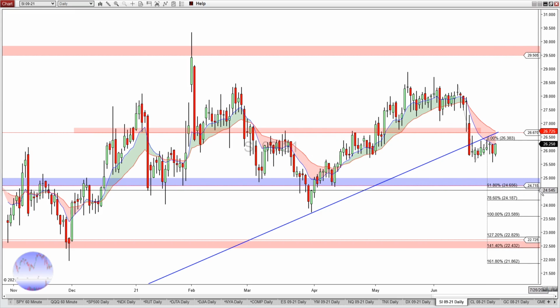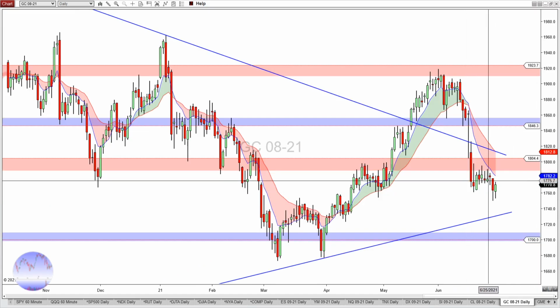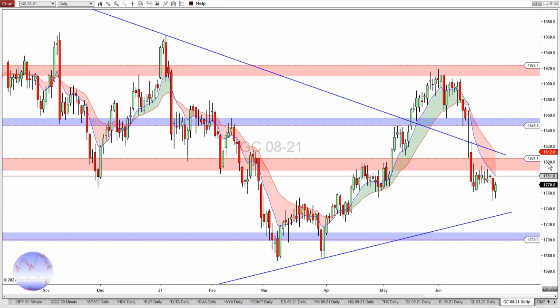If it breaks below this area here, somewhere around 25.5, then maybe we'll see silver come back down and test this 2470. And you can see gold unable to get back up above this, or even come up and back test this 1804 area here at this level. And right now it seems like it broke this little bit of a triangle flag or pennant and came down. Could be coming down to this trend line. I'm looking at the possibility of it coming back down to test this 1700 area, right?